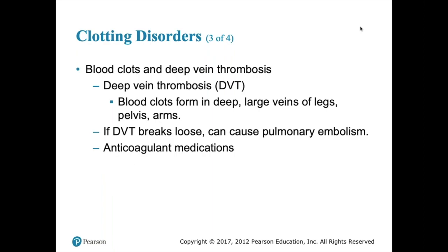DVTs, so the deep vein thrombosis. So big veins deep into typically the backs of your legs are where we see it, because the blood flow distally to the back of your legs slows down from extended periods of sitting, for example, and you get these clots that start to form, which can break loose, end up in your lungs, and we end up with having PEs. These folks do end up on anticoagulants.